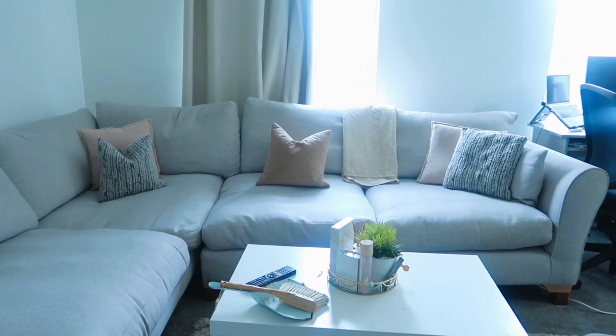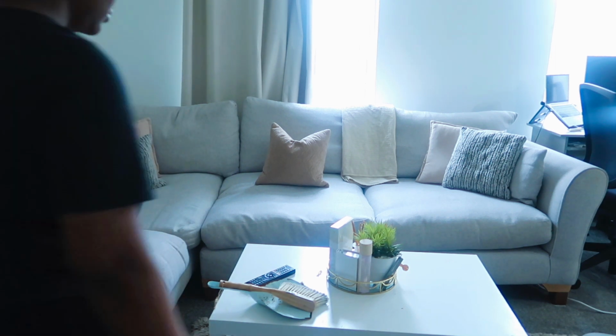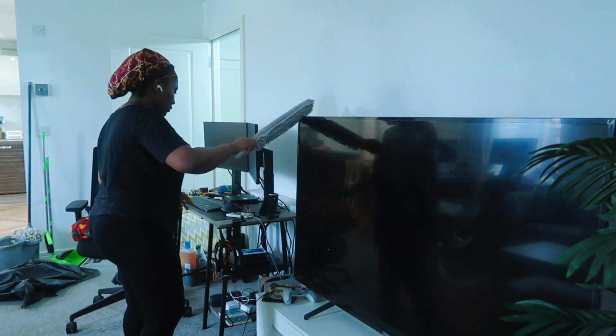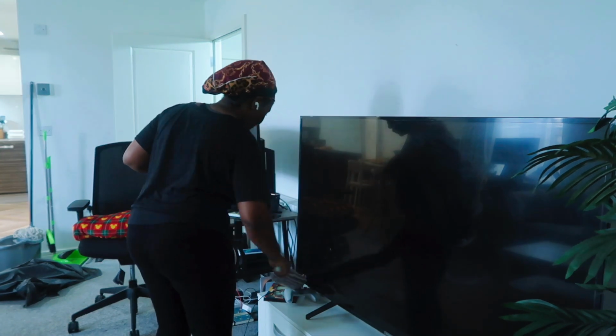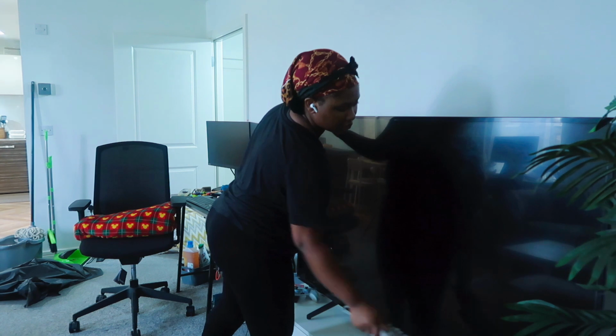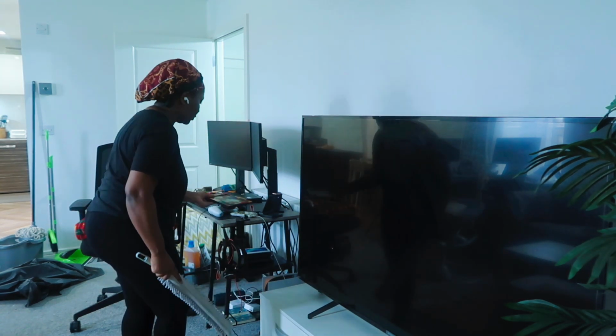So once I'm done with this, I'm going to go around with a dandy duster. If you don't have a duster in your house, I would really advise you get one. This actually gets rid of the dust really quickly. I got this one from B&M, and I think it was like £2 or so. Afterwards, I'm just going to go ahead and clear out my little space where I keep all my candles.